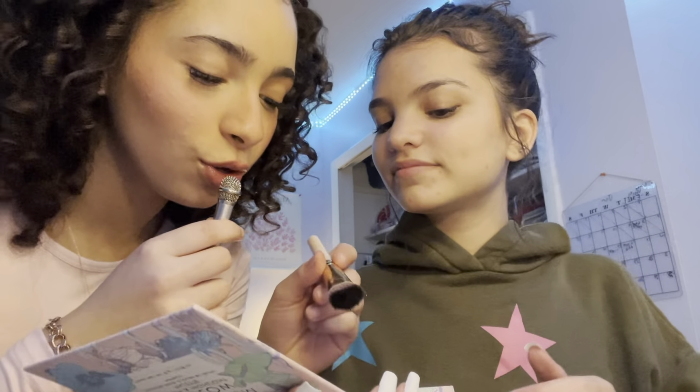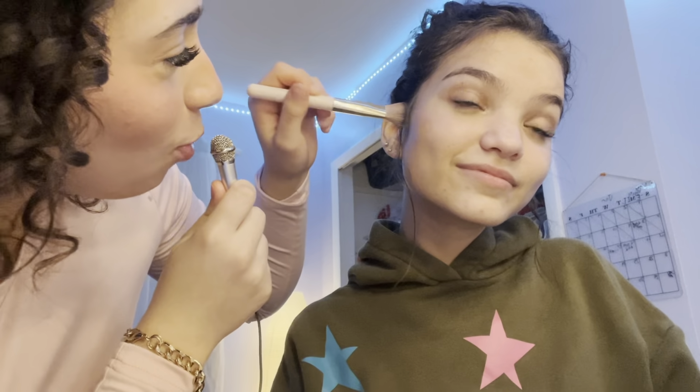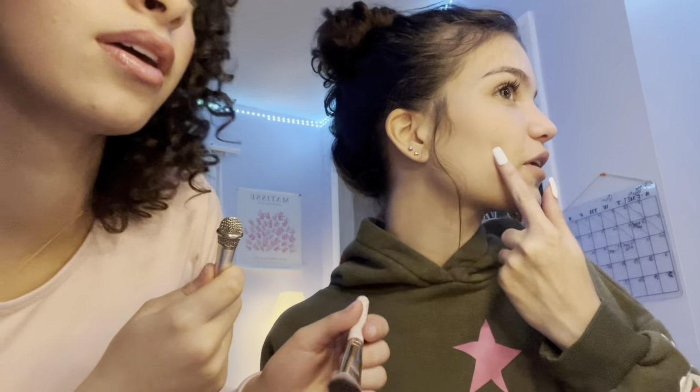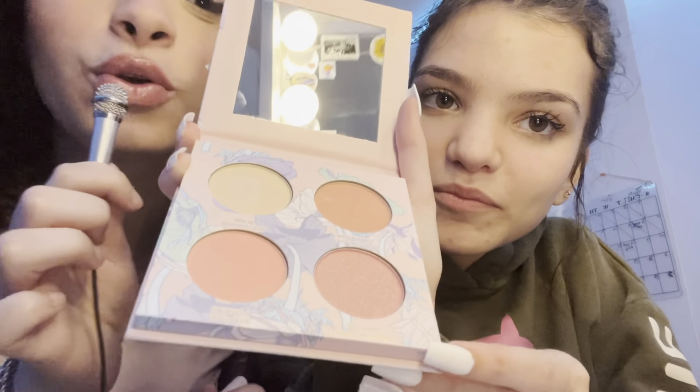Sucks. You can't even see it. We're gonna do cartilage. Okay. Ready? Pink. We're gonna do a shade, Princess, for highlight.